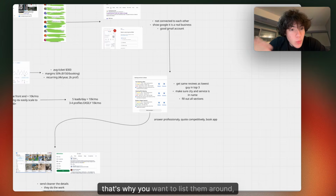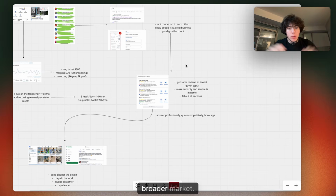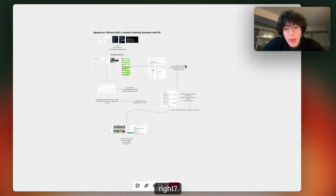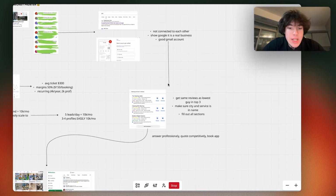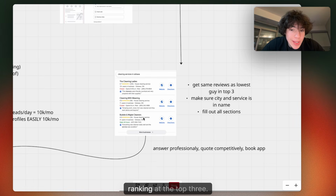And that's why you want to list them around 10-15 minutes away, so you can actually reach a much broader market. And that's why we list all these different profiles. Okay, and again, you can spread it out into different cities too, right? There's no one stopping you from doing that, but it's just easier if you just have one cleaner or two cleaners who's able to take care of everything. And pretty much that's all you need to do in order to start ranking at the top 3.